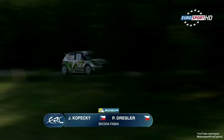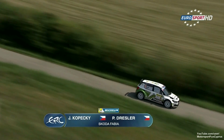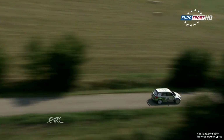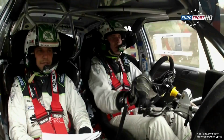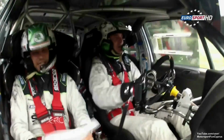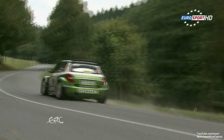But 7 stages and 7 times the top. Jan Kopecky was in control. Even if it was slippery in stage 5, he stayed on 4 wheels, managed the changes between dry and wet exceptionally well, even for him. Above all, he's having a lot of fun and can seemingly put his car where he wants, flying over the bumps.